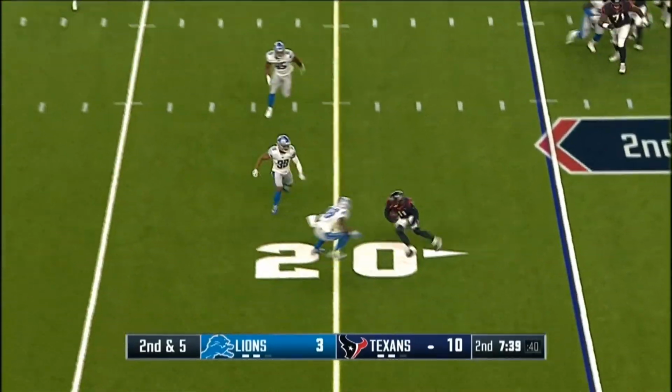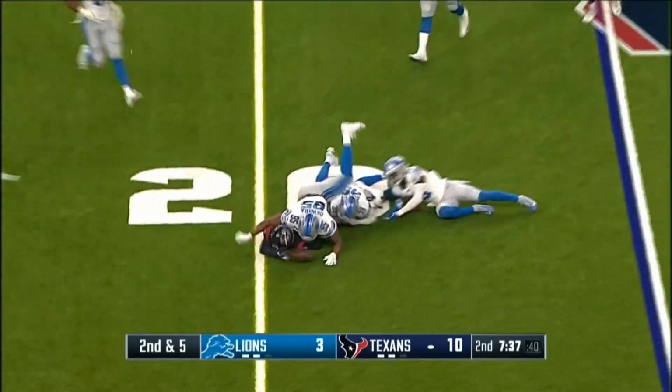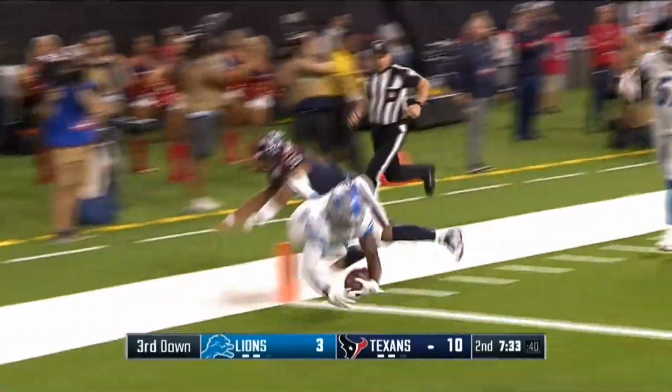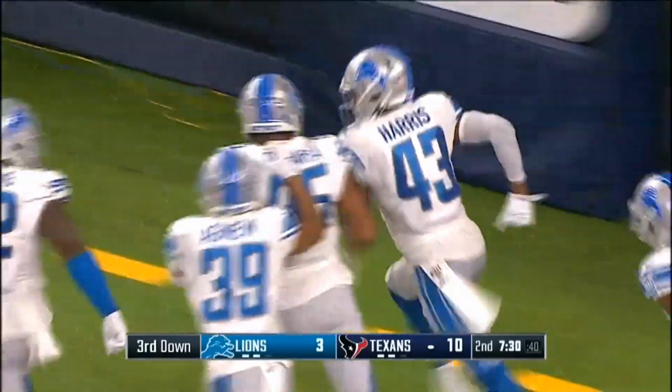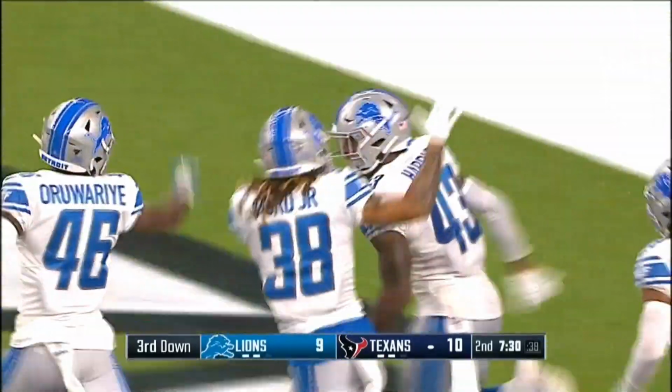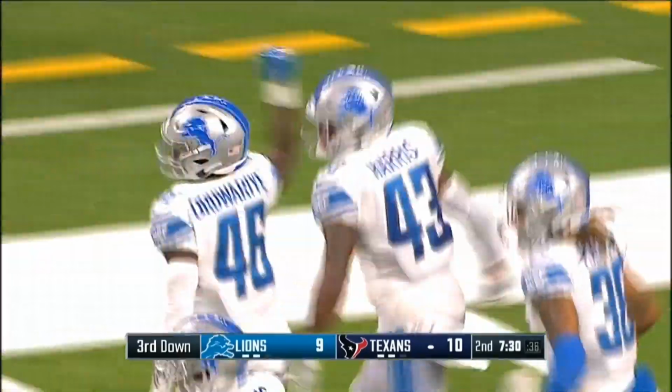Webb to the air, Mitchell on the receiving end, and Mitchell lunging forward. The ball pops out, and it's recovered by the Lions. Wow. Down the sideline and into the end zone. It's a touchdown. He was stretching to try to get the first down, and Will Harris takes it the other way for 6.